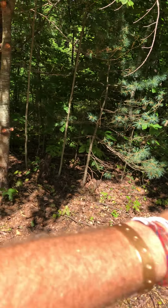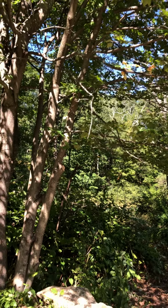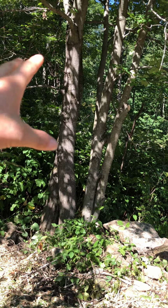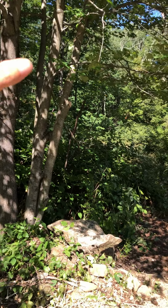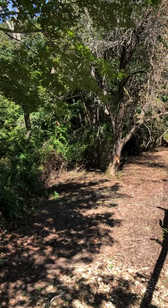So here's the corner of the fence. And we're going to do some pole saw work up in here. We're going to remove some of these tree tops, possibly all three of these smaller trees, leaving the larger ones, because those are all leaning this way, and they're eventually going to have to be removed so they don't fall on the fence.